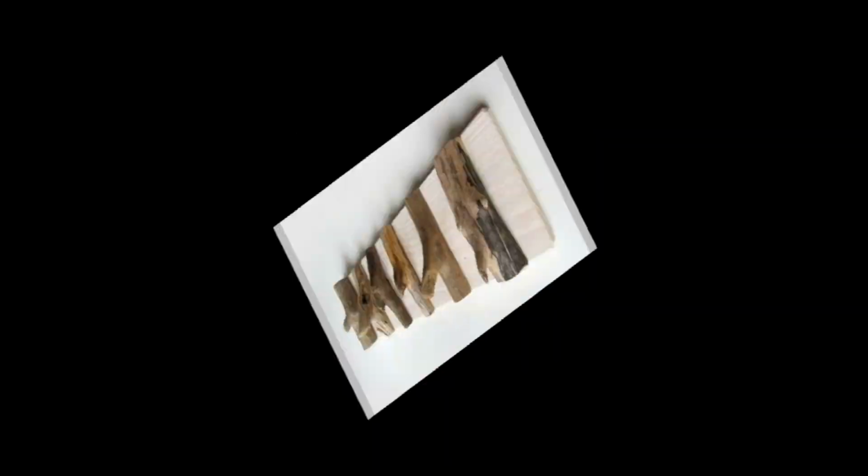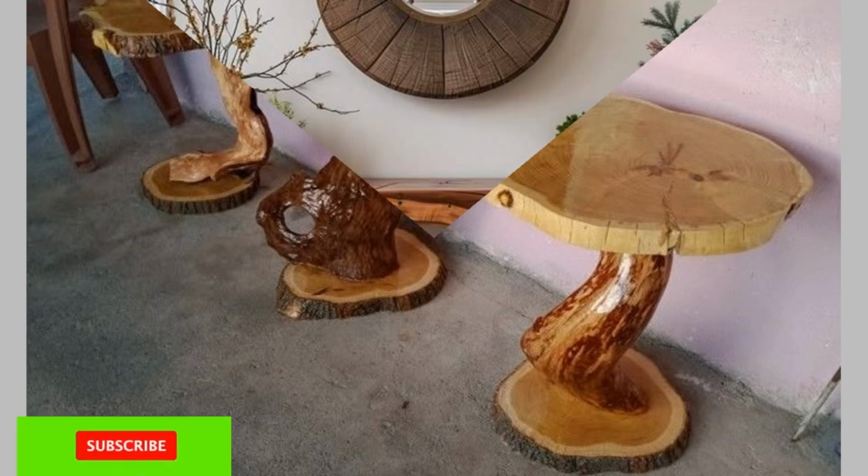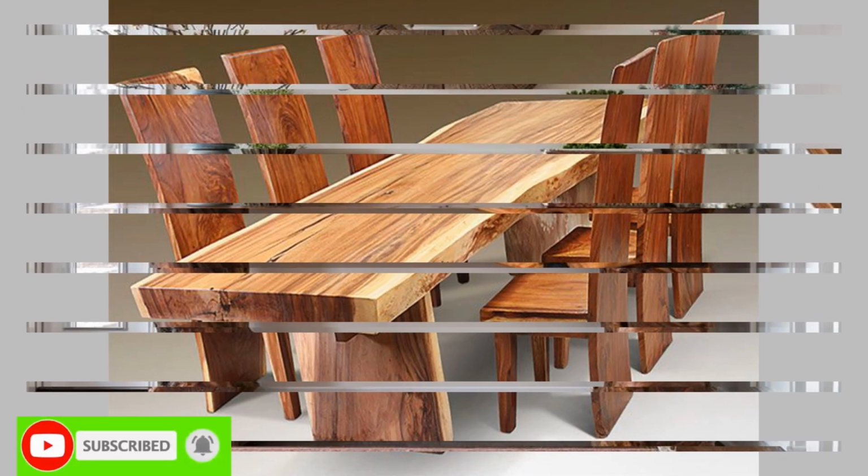Ultimately, the significance of logwood crafts in modern living extends beyond mere decoration. They embody a philosophy of living that cherishes creativity, sustainability, and connection to nature, making them timeless additions to any space.